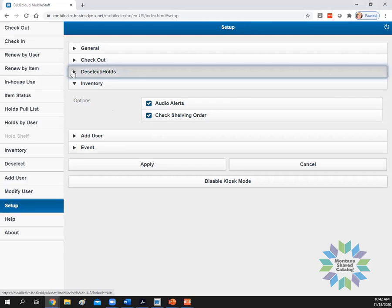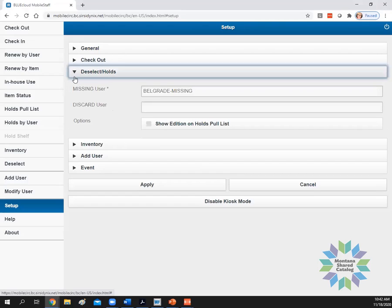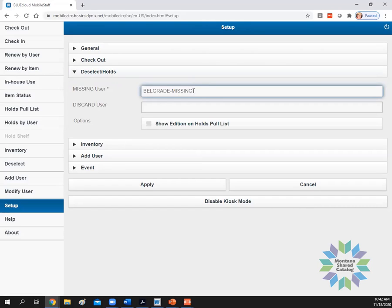Okay. And I missed an earlier settings section when I was talking about looking at your on-shelf holds lists and how you have the option in the app to mark items missing as you're looking for them. In this setup section, under deselect holds, you'll need to make sure that your missing user is listed. So in this instance, specifically Belgrade's missing user. If you go in here and all you see is the word missing, which I think might be the default for folks, then that's not going to be the right one for your library. And if you're not sure what your missing user is called, then just open a ticket with us. We'll double check that for you, and we can help you get that info entered.